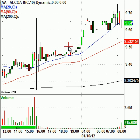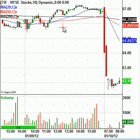Okay, let's take a look at some other names we have out here. Tiffany's is in the news today. The stock reported earnings. It's getting hit pretty significantly. 62 is some support. If it breaks through here though, this stock could go lower, and you got to be careful. So be on watch with Tiffany's.